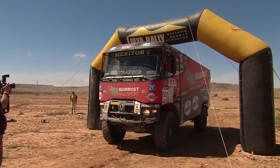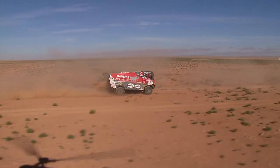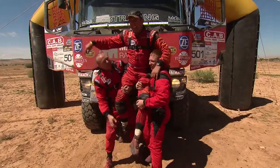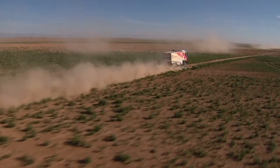We made some mistakes navigating at the start. So we had to pass Bouwens 3 times. And in his dust, I almost hit a local truck. And that was very scary. I don't think it will be enough though. I don't think so. Had to make up 22 minutes. We will see. Just have to wait here. Still they're happy to be at the finish of the Libya rally.